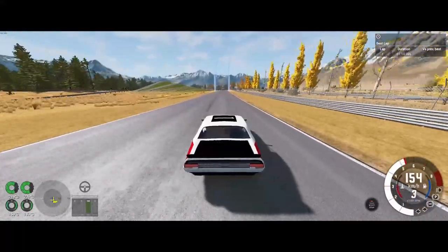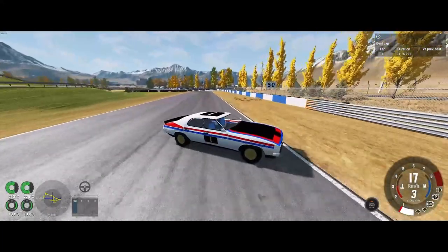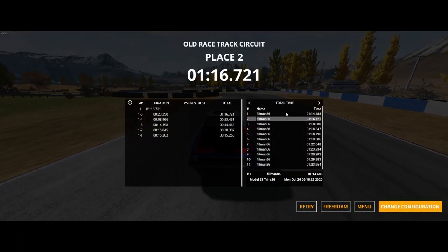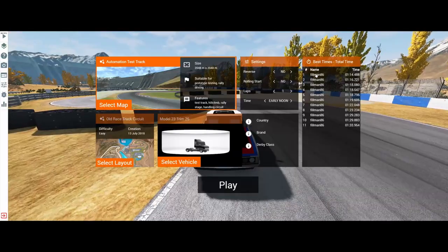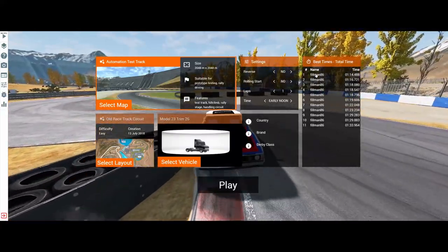So we've saved some time, lost some time, but overall, I think we're doing pretty well. Are we going to beat our classic car kind of era time, even though I did do that a little too soon? No, we didn't. Oh, no, we're still beaten by the Model 23 Trim 26. What is that? Oh, it's a truck. It's the race truck. Okay, well, that's a bit embarrassing.